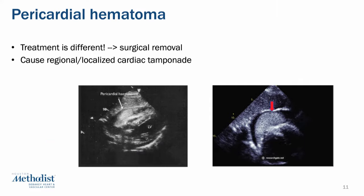And so this patient was taken back to the OR for mediastinal exploration, and they evacuated a large amount of clots within the pericardium. So as Dr. Chebrolu was saying, these pericardial hematomas often cause regional or localized cardiac tamponades, and you're not always going to have the classic signs or symptoms that you would typically think of with a circumferential pericardial effusion. And treatment is different. They have to go back to the OR for some type of surgical intervention.